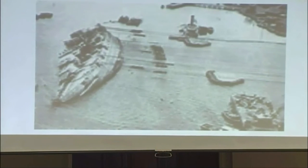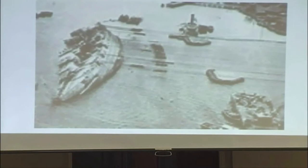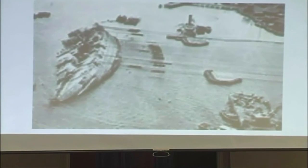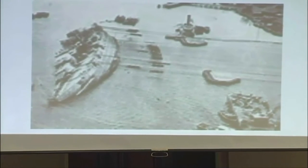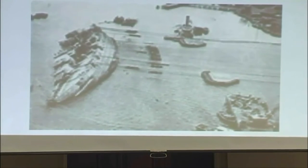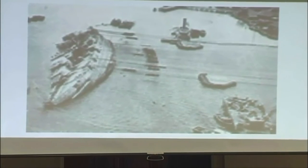After it was in this position, the same cables were used, but they were attached to the side of the ship to pull it over where it was upright. At this time, the bodies were removed. They weren't bodies. They weren't skeletons. They were just mostly pieces, parts, and bones.